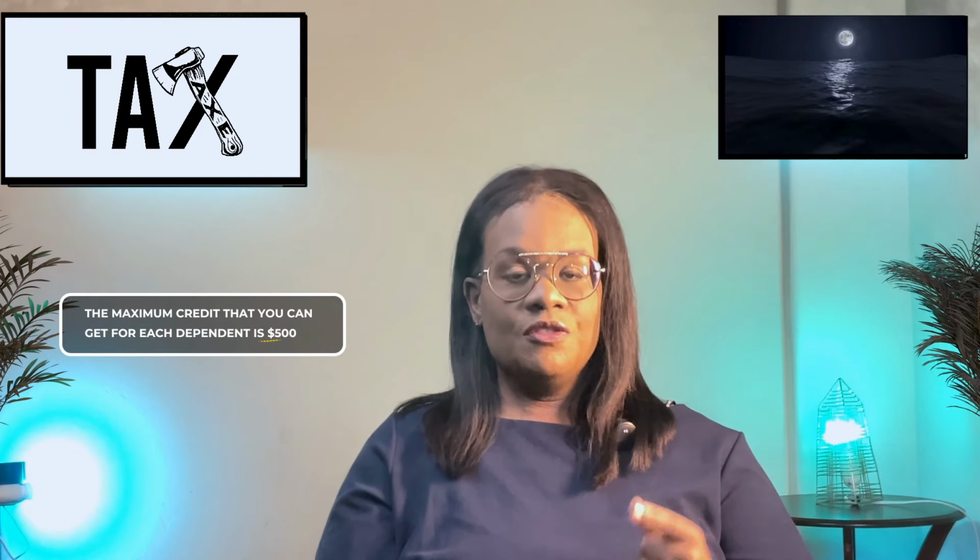Now, before we go, I do want to mention a couple of other credits that you might be able to take. There's the Child and Dependent Care Credit, and there's the credit for other dependents. If you don't qualify for the child tax credit, you still might qualify for the credit for other dependents. You cannot claim the credit for other dependents if you claim the child tax credit or additional child tax credit. The maximum credit that you can get for each dependent is $500.